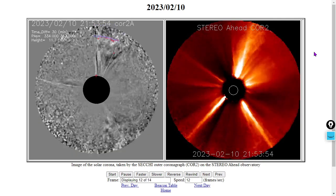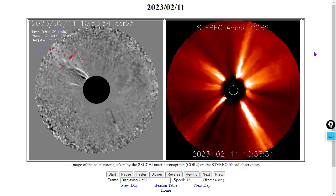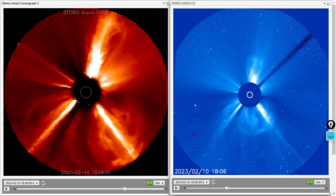That's yesterday's imagery from George Mason University. Here are 2 frames from today. That's not going to show you very much. So let's take a look at our custom imagery here from the Integrated Space Weather Analysis Center.